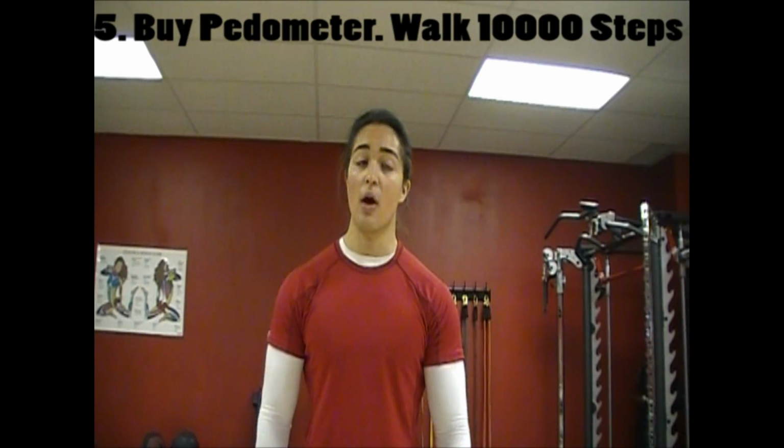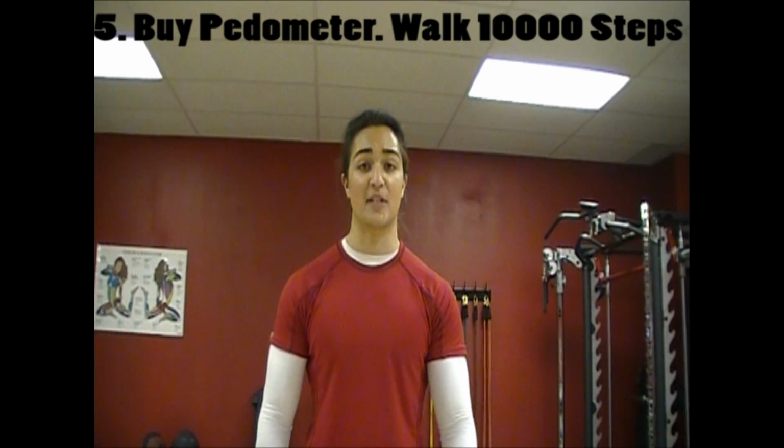5. Buy a pedometer. No, that's not something a pedophile uses. A pedometer measures how many steps you take. You should be taking at least 10,000 steps a day. 10,000 steps is a great starting point for the vast majority of office workers. If you don't achieve that, as soon as you get those 10,000 steps, you'll notice a phenomenal difference. In fact, getting those 10,000 steps is one of the most underrated aspects towards transforming your body.